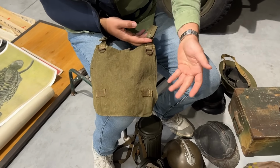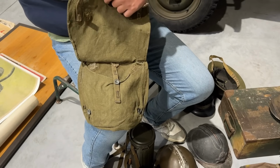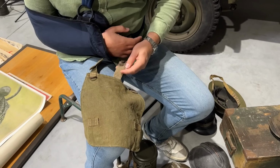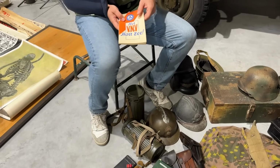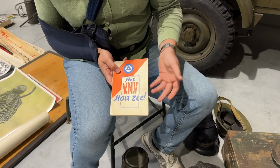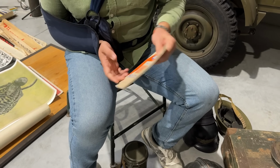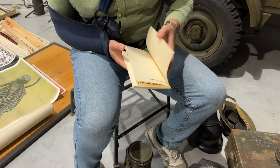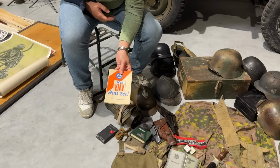The Africa Corps or tropical bread bag has these canvas loops, and also canvas straps inside. And these are quite hard to find compared to a normal bread bag. This is a booklet from the Flemish V&V. It's the collaborating party here in Flanders, where I live. So a very wanted item here. It's an original propaganda booklet. I think it was made in 1939, so quite a nice piece for collectors of collaborating countries.